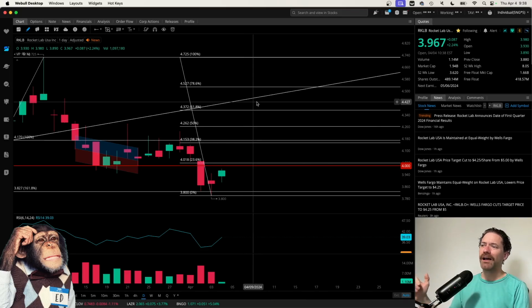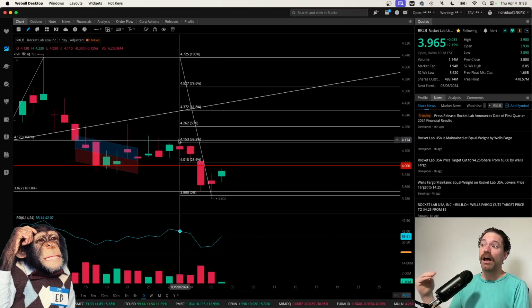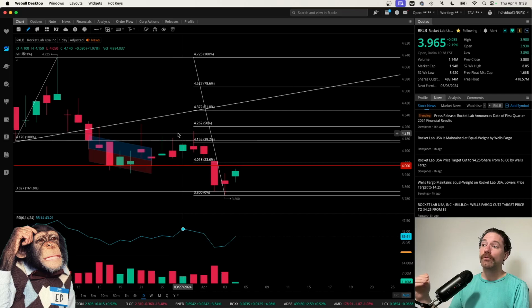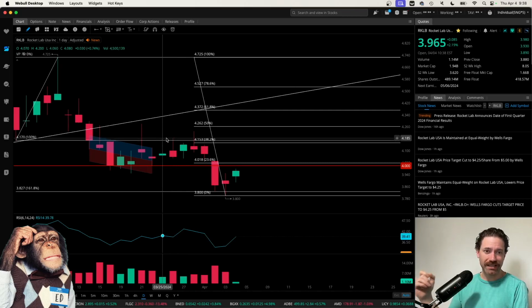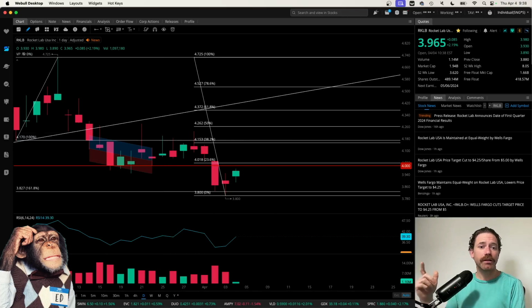So do keep an eye out for those levels if we are to reclaim $4.02 and take out these wick highs that were rejected previously from $4.17. That, of course, is going to be another key level. Resistance becomes support if we can get above it, so do look for that. But those are just my thoughts.